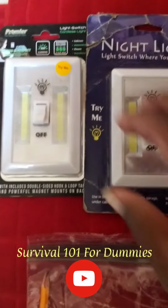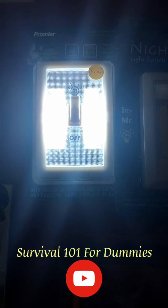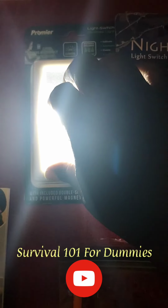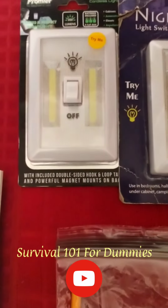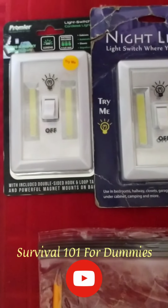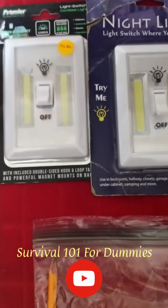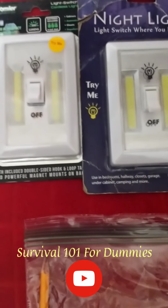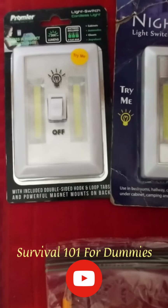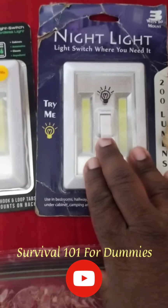Lighting, in case you get stuck overnight. You don't want to be burning, like I said, your car lights. And as you can see, that's extremely bright. I've had these for almost 10 years, and you can find these at many dollar stores for $5 or less. Your Walmarts carry them. Those types of stores, you literally can find these things.